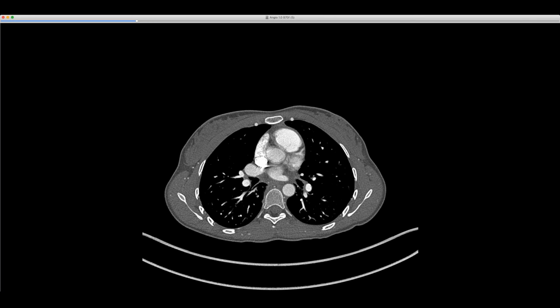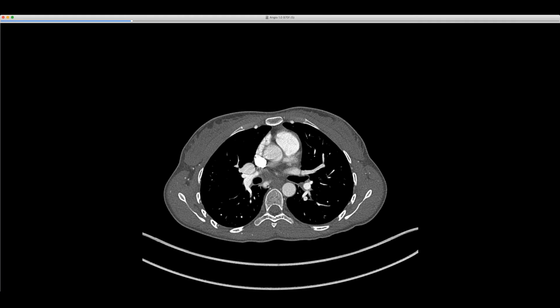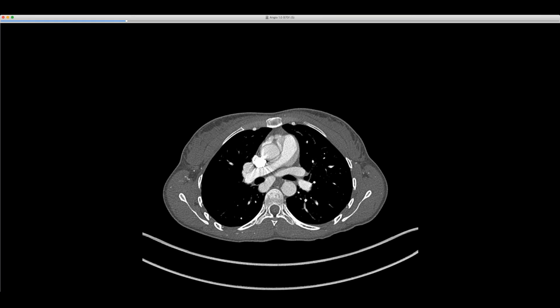Look at this. This little vein drains into this segment as it crosses too. So it's very bizarre. Yeah, that's weird. That's just weird. Let me just show.